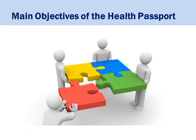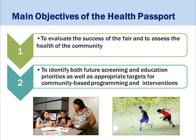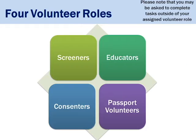There are three major objectives to using the health passport. The first is to evaluate the success of the fair and to assess the health of the community. The second is to identify both future screenings and education priorities, as well as appropriate targets for community-based programming and interventions. The third is to support needed policy changes, and finally to grow a diverse community engaged workforce by partnering.